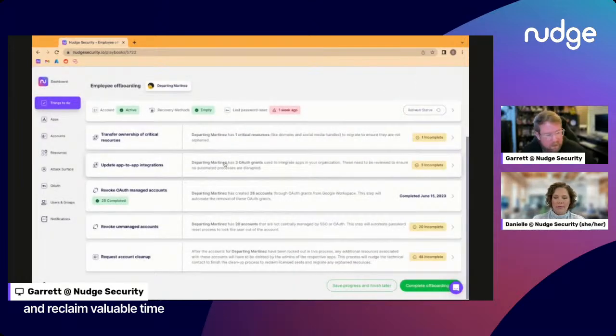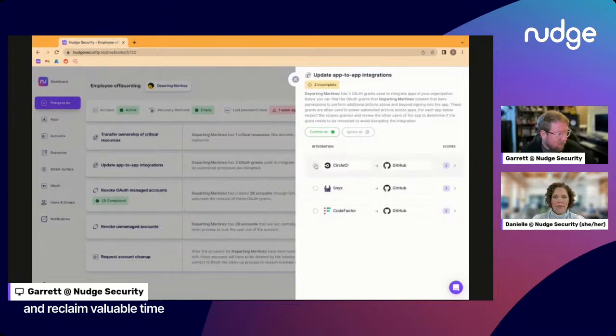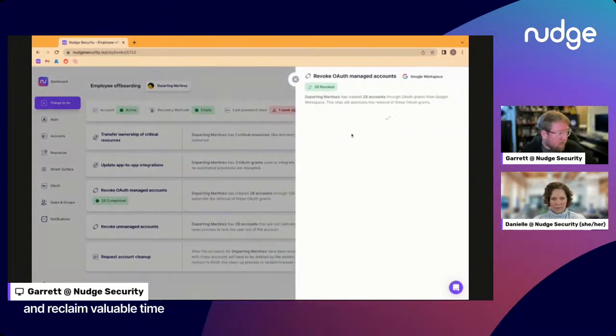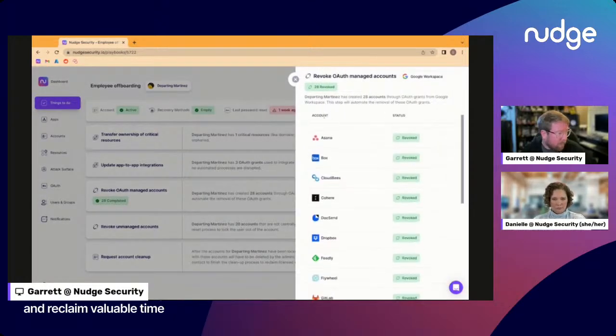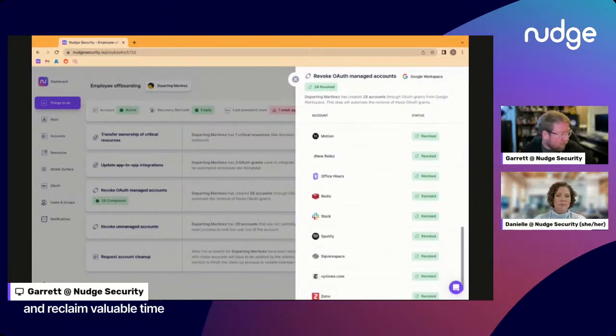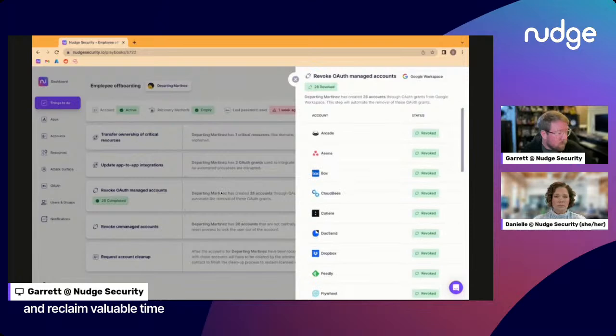Updating app to app integration is very similar to that. Any OAuth grants that you want to make sure you don't break as that employee leaves, we attest to, yes, we're going to go ahead and transfer that over to someone else. Then there's revoking all the OAuth managed accounts. Again, we put all this into one place so you have a bird's eye view of it, and then we can go through here and revoke those in one fell swoop.